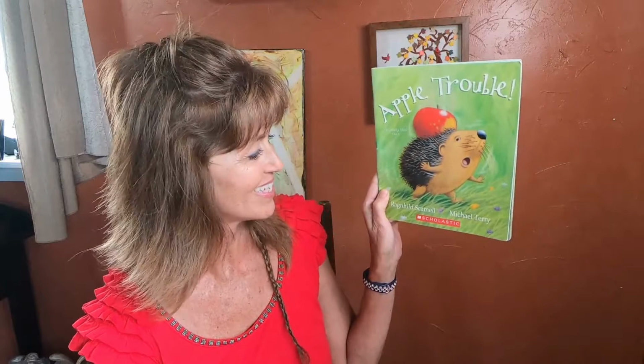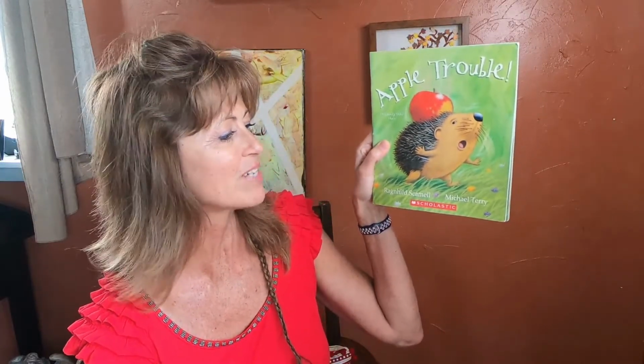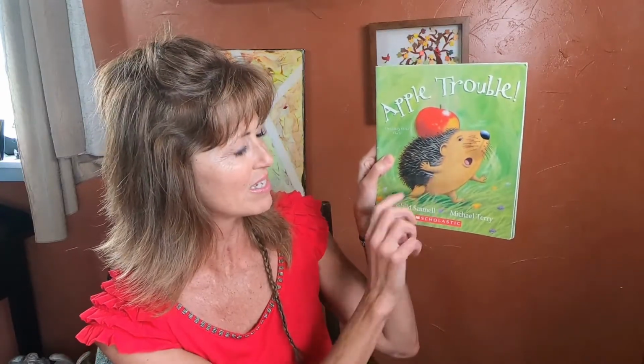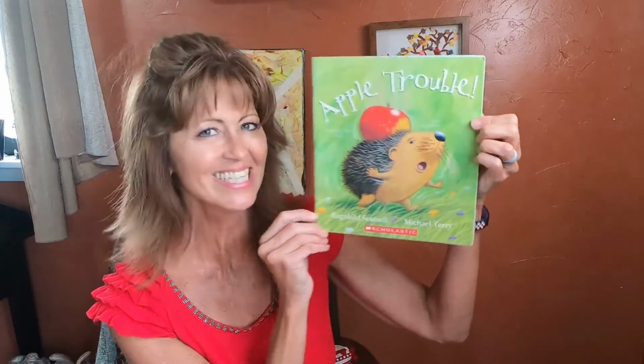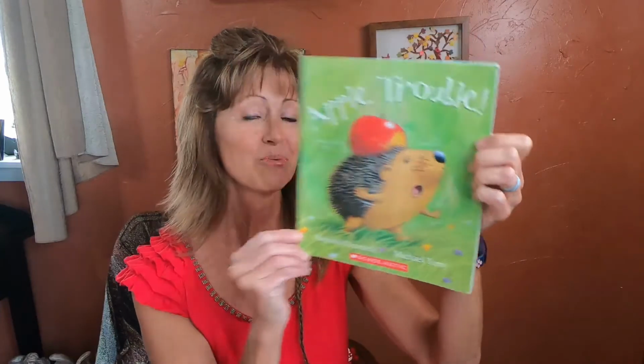Apple Trouble, written by Ranhild Scammell, illustrated by Michael Terry. A Scholastic book. Look, oh my heavens, what am I going to do? She says. Look at that face. Well, let's see if we can discover who is going to come to help the hedgehog. Are you ready to see who the hero is? Let's begin.